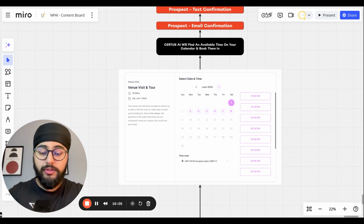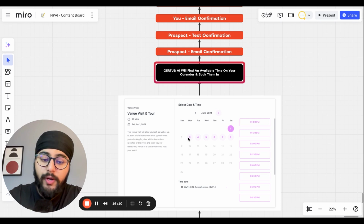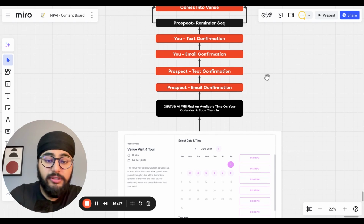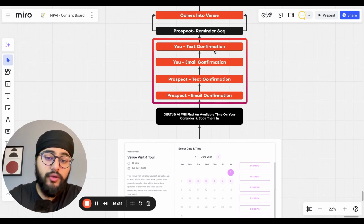And so what Certus AI will do is when they're on this call with your prospect, once they've called the lead, Certus AI will actually integrate with the calendars and find available time on your calendar or your events coordinator calendar and book them in. You'll have a nurturing sequence where once we've booked them in, the prospect receives a text, and you receive an email or a text.